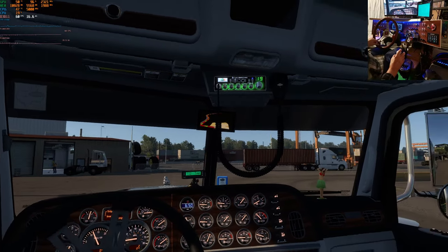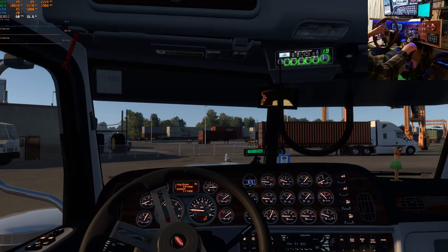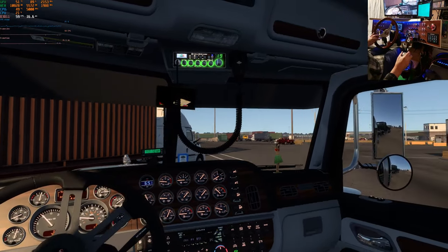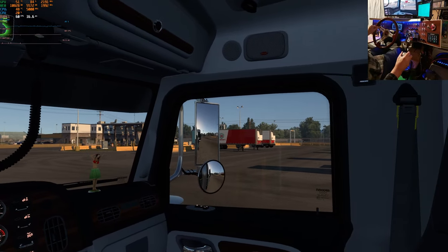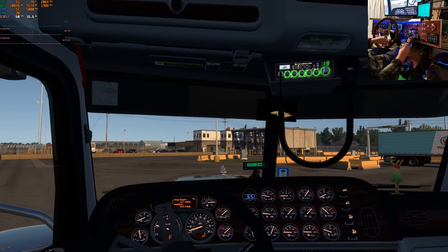So the frames are a little bit jumpy with no lights on. And with this truck, I've got everything maxed on my graphics, so they're full tilt. And I just want to experiment with this. So we're dipping below 60 frames there.